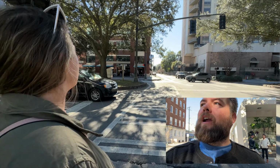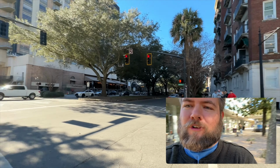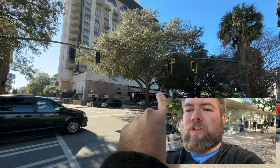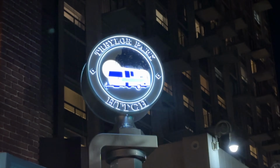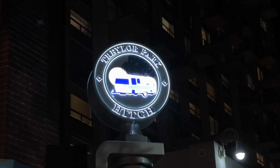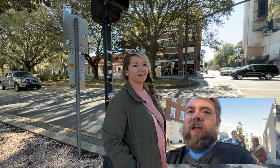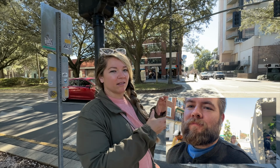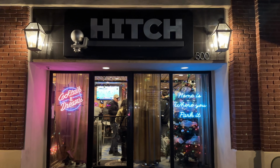So where are we at? We are at Drayton Street and Liberty Street. And that is the DeSoto Hotel right there, where we're staying. Right across from the DeSoto is a really cool place called Trailer Park Hitch, or as you can see on the sign, Hitch. Tell them what it's about. Well, the sign is actually a ball hitch on the back of a truck. And so the whole thought and idea, like trailer park camper.